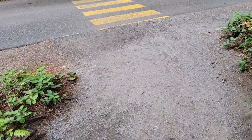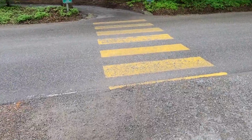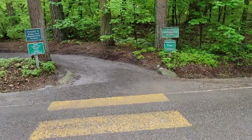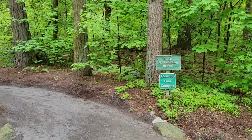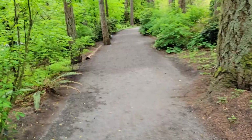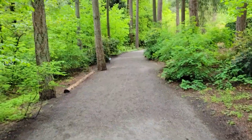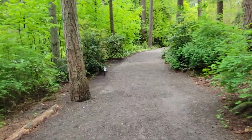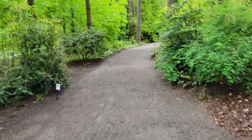I'm here today at the Rhododendron and Bonsai Gardens. Let's see what they have in store for us here. You have to park across the street before you can get over to the gardens. It's a fairly big parking lot and the sidewalk leads over there. It's a pretty nice path. Alright, this has a pretty nice trail on it. A little path going to the Bonsai Gardens.